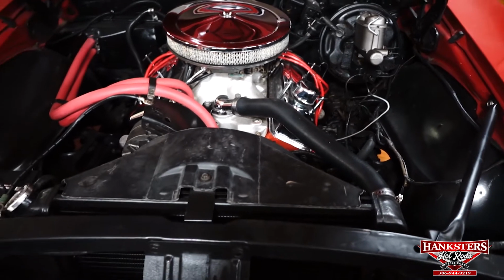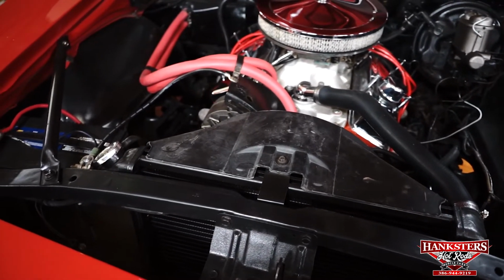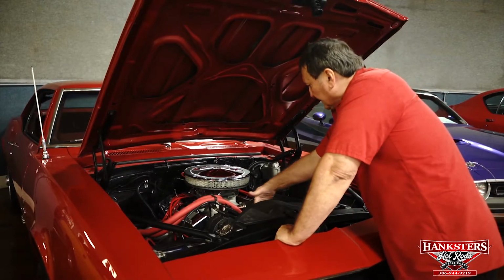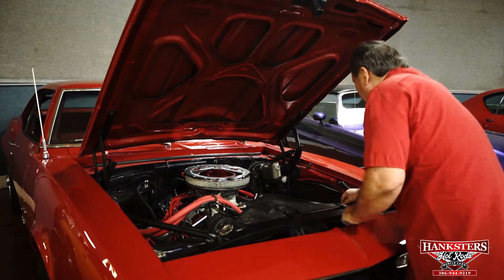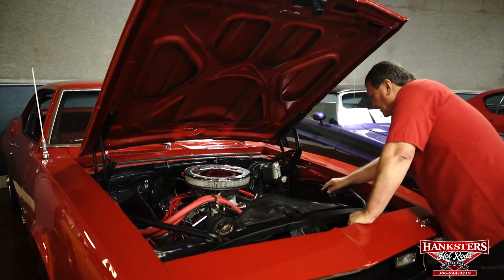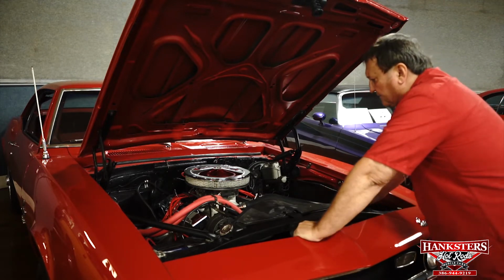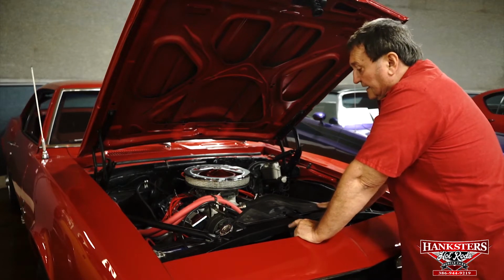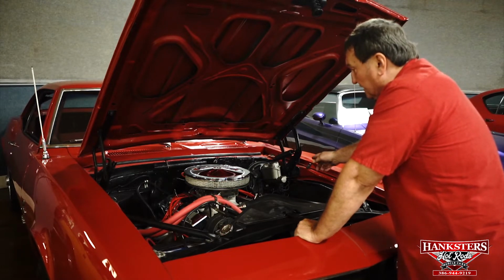The heater for the passenger compartment is still hooked up, with new hoses on it. There's a new battery in it, correct shrouding for the vehicle, and a clutch fan. It does have power steering, power brakes, and a proportioning valve, and it does have discs in the front. Whenever we went over this vehicle, it has a 12-bolt rear end and a sway bar in the front.